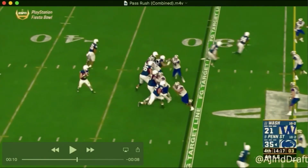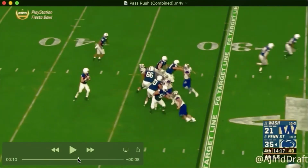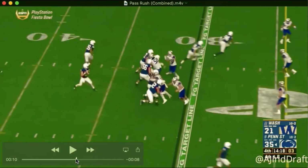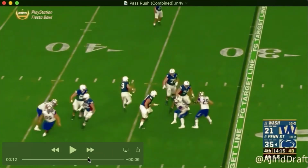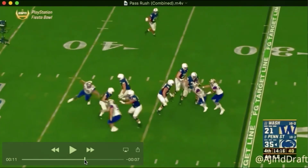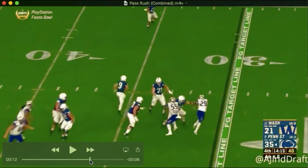So here's another one right here, and again, just watch, he slips right past these defenders like it's nothing. Just uses a quick little hand move and pushes them aside. He's really good at that. I know I said his hand technique needs some work, and it really does consistently, but there are times like that where you'll just see him use that quick hand swipe.